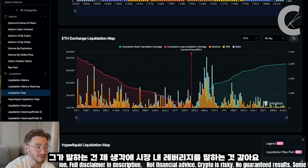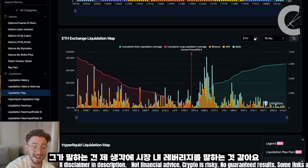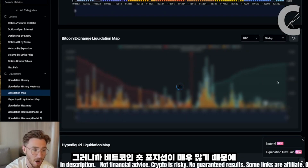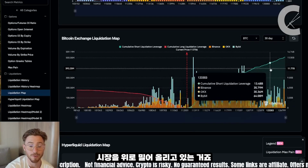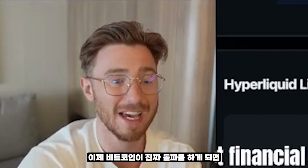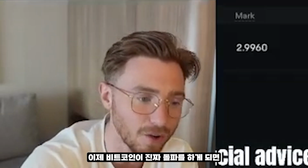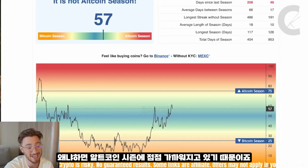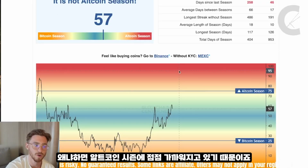So what's he referring to? Well, I think he's referring to the leverage in the market. So Bitcoin short positions, as they are very high, are pushing the market upwards, right? Because they're forcing shorts to close as the price moves up. Now, when we get a real breakout for Bitcoin, I do think that's going to unleash XRP and the rest of the market as we're getting ever closer to an altcoin season.